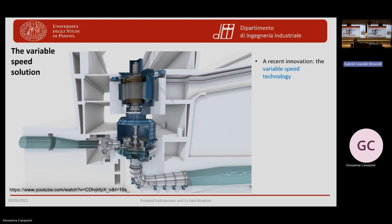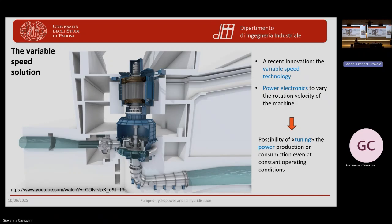So increasing and decreasing the rotation rate means increasing and decreasing the power consumption and the power generation of the power plant. And this is extremely useful because, adding one component, the frequency converter, that means power electronics, to the system, you can enable this function of varying the rotation speed of the power plant, and the binary configuration becomes extremely flexible in comparison with the standard configuration with fixed rotation rate. So this was a pretty huge innovation in the field.